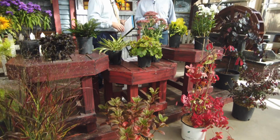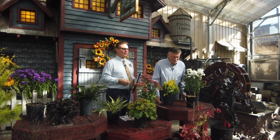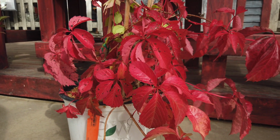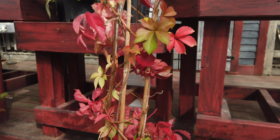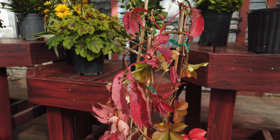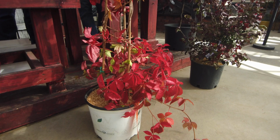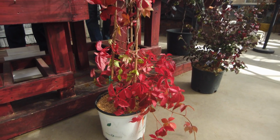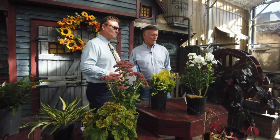This one's on fire. You know what? That is its fall color. Has green leaves in the spring and summertime, and turning fire engine red. It's a red wall Virginia creeper. It's a great climbing vine for an arbor trellis or even planting it up next to the foundation of a house. Normally $29.99, Fall Frenzy price only $14.99. 2 more, Mark Linton.